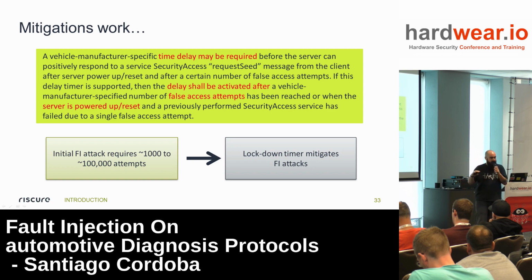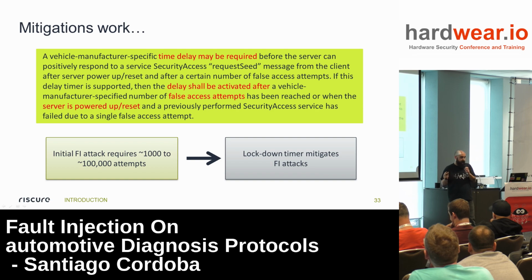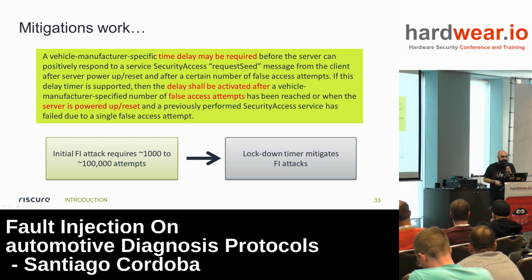So after a defined number of false attempts, you can trigger a timeout. Some time needs to pass until your next authentication attempt. On our target, it was 10 minutes every 3 false attempts. And that's a lot. Because if you want to do a fault injection campaign and you need to characterize the device or do whatever, every 3 attempts you need to wait 10 minutes. It's going to take too long. So this mitigation really mitigates FI attacks.